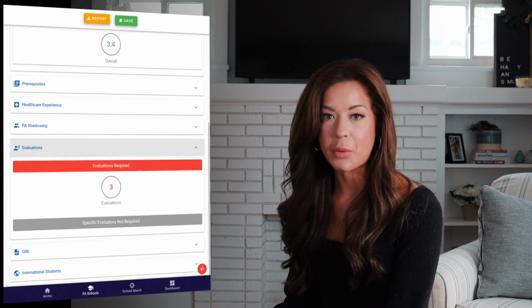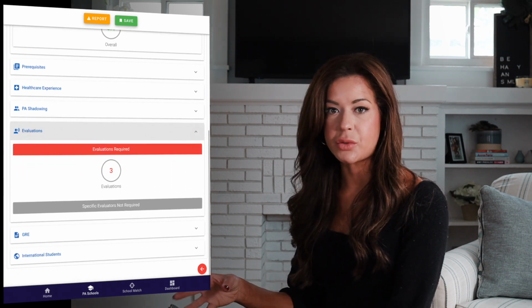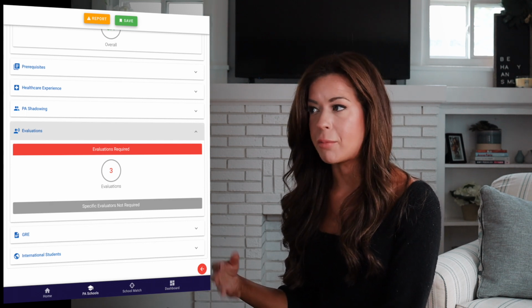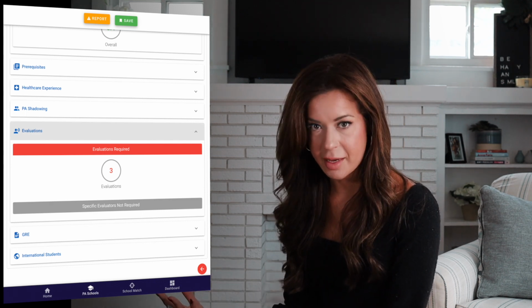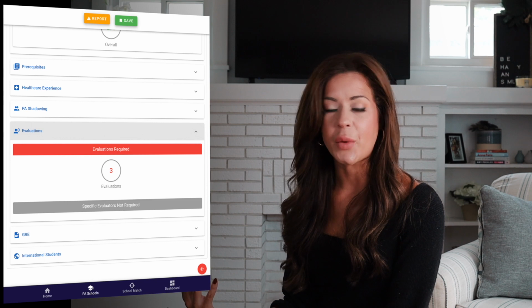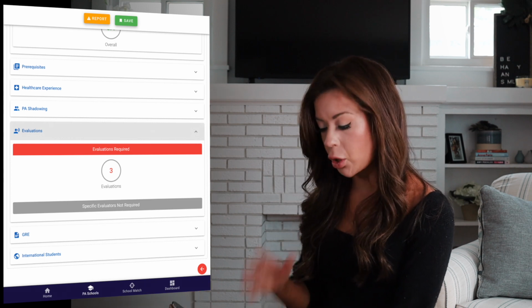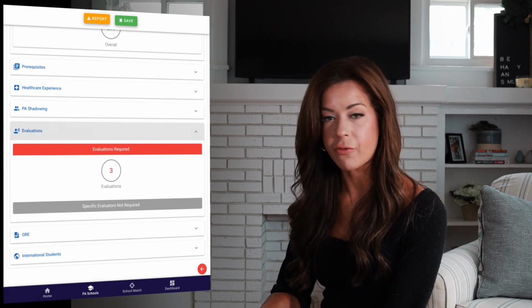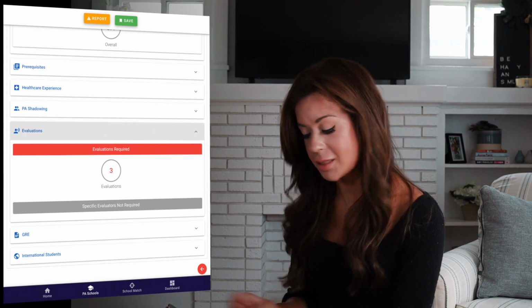Additionally, you have evaluations that are generated in this list because some schools require just a few, some schools require specific evaluations from like a professor and a PA, for example. Other schools don't have any preferences whatsoever. So that would all be generated in this list as far as who your evaluations are required from, how many are required, things of that nature.